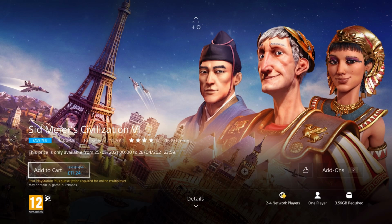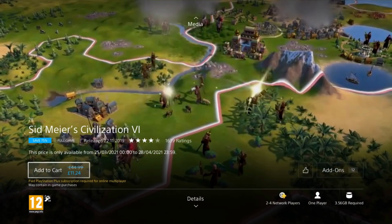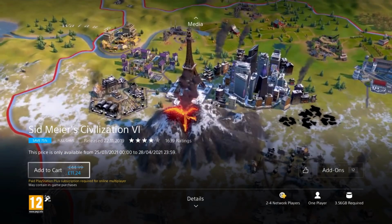Sid Meier's Civilization 6 is our next game. It was released in 2019, so it's 2 years old, and is on a 75% discount for a price of £11.24, which is really good because it includes 4 DLCs, which are the Viking Scenario Pack, Poland, Austria and Persia Civilizations, and Scenario Packs.